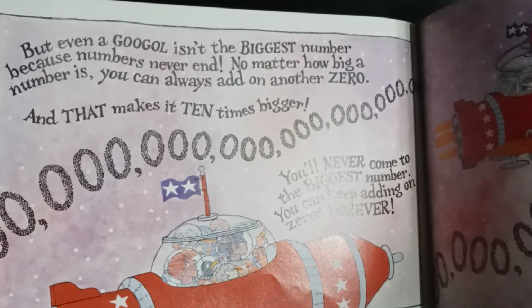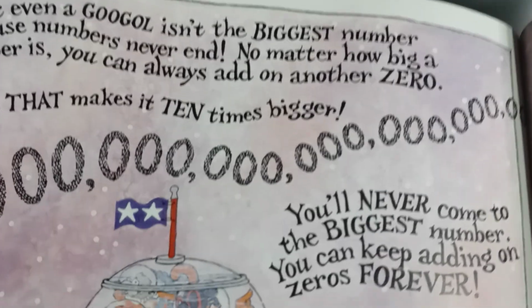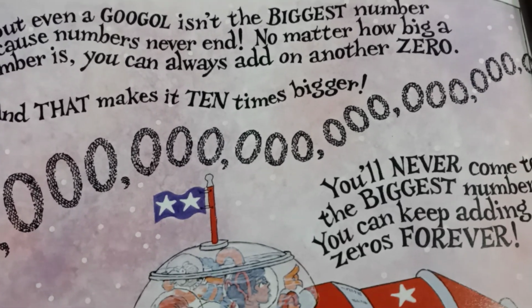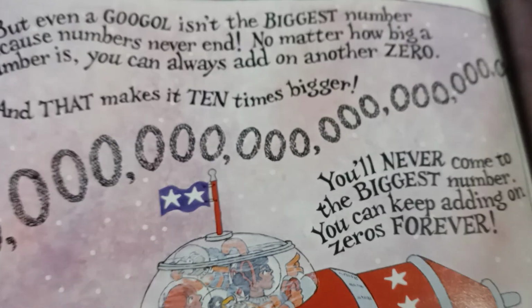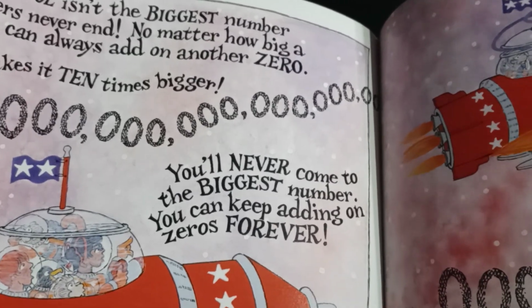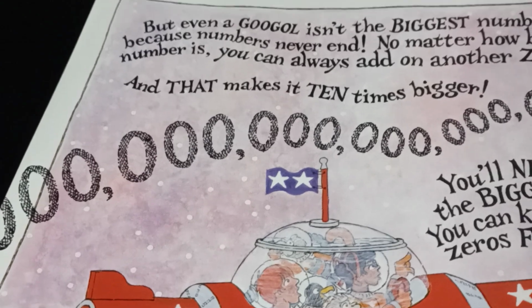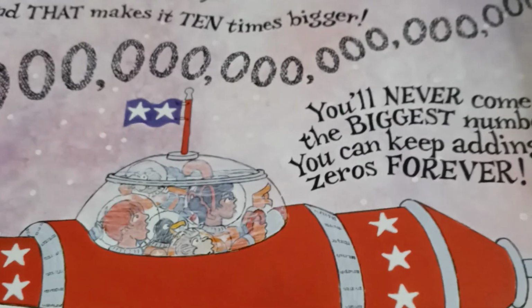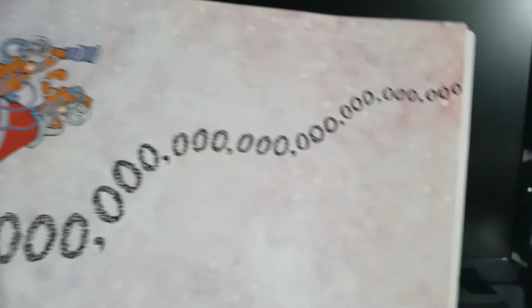But even a GOOGOL isn't the biggest number because numbers never end. No matter how big a number is, you can always add on another zero, and that makes it 10 times bigger. You will never come to the biggest number. You can keep adding zeros forever. So a GOOGOL has 100 zeros, but you can still add more zeros because numbers go on to infinity. It just keeps going and going, and you can always add another zero, and it never stops.